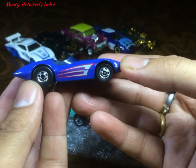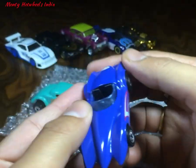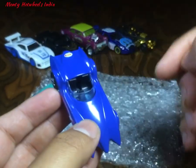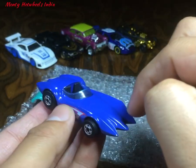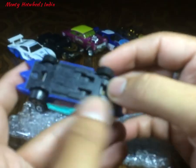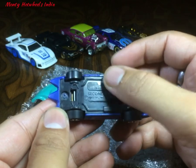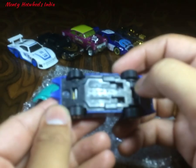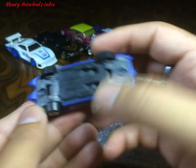Second Wind in blue paint with stripings on both sides. And this one is a black interior one, but one strange thing, this one has a Hot Wheels logo on the windshield back, which is not a common thing. And here's the base, like other ordinary ones, with the common India patch on the base. This is on all Second Winds.